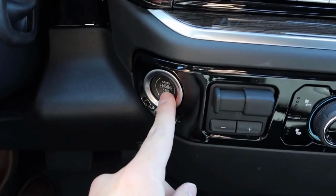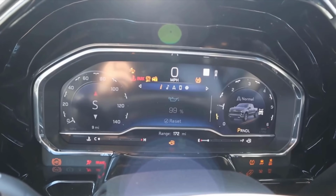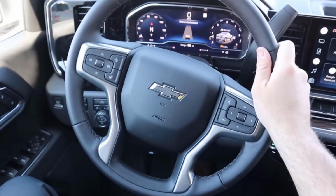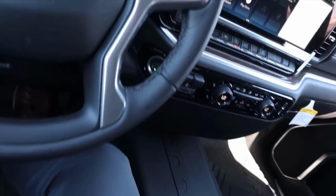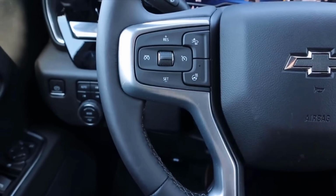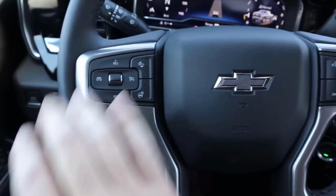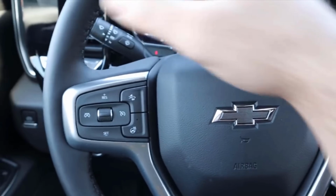But popping over to the Silverado, what you'll notice here is full digital gauge cluster with the Silverado. Definitely a nice setup. So here's the steering wheel. You can see the padding all around and the darker stitching there on the center portion. Voice command phone controls there. Controls for the center stack. Got your heated steering wheel button and then your cruise control as well. And there are radio controls on the back of the steering wheel, if you guys are wondering.